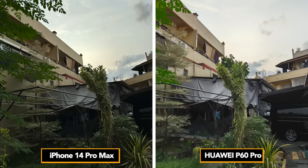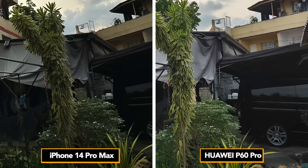Also, the HDR, ibang klase, no? Tingnan nyo maigi yung halaman dito. In comparison sa iPhone, medyo dark si iPhone. Mas malinaw at mas pronounced din yung subject dito compared sa iPhone. Also, yung lighting, mas controlled din sa Huawei P60 Pro. And also, yung kotse sa side, mas kitang-kita sa Huawei P60 Pro compared sa iPhone.